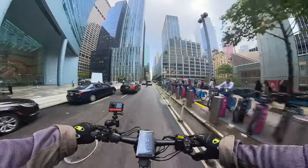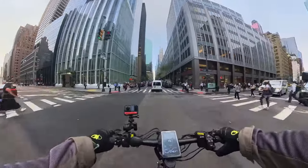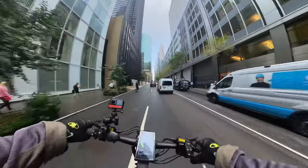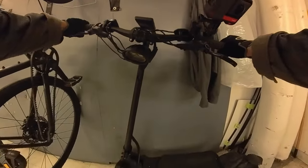All right. So it looks like we are getting into the area where we work. So what we'll do is we'll end it here. Parking the scooter.